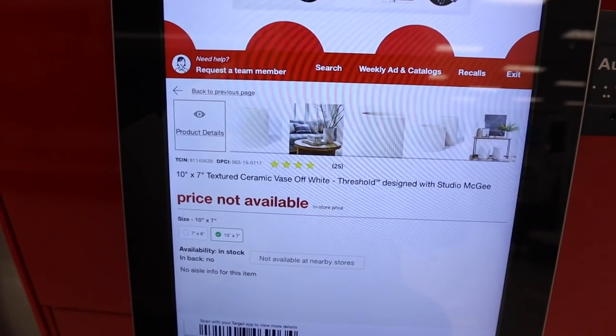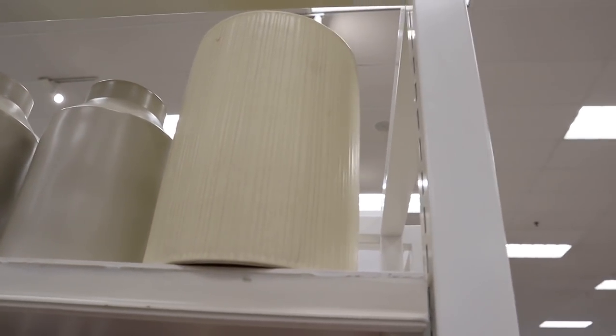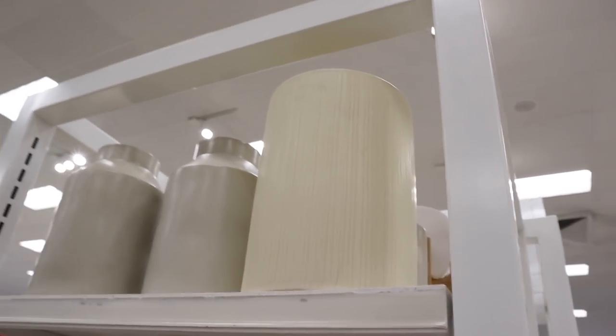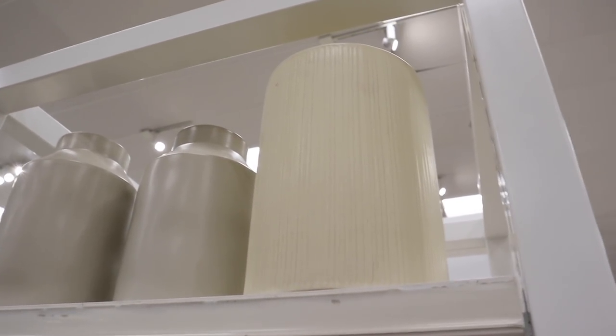So I just found one of these ceramic vases that went on clearance a while ago, and it literally says price not available. I could probably get it for 90% off if I bring it to guest relations. I just don't know what I would use it for, which is why I don't want to get it just to get it, pretty much. That's just wasteful and just not my style, but a good find.